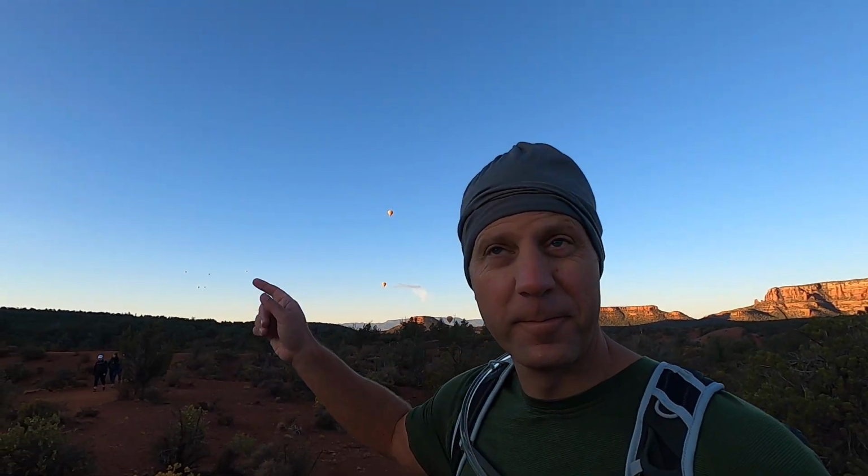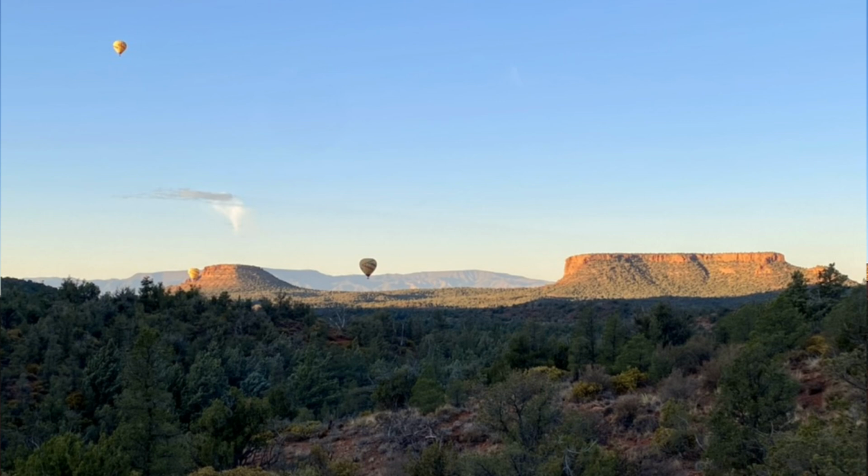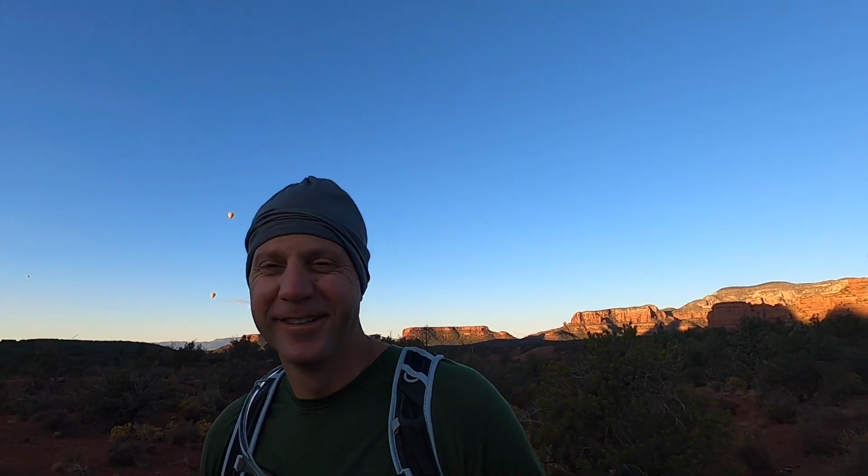We're about half a mile into the Devil's Bridge, and there's a lot of balloons out ballooning right now, over here. And the sun's just about to come up, so I think it's gonna be a beautiful day. It's still a little bit cold, it's probably 40 degrees, but it's a dry cold, so it's fine.